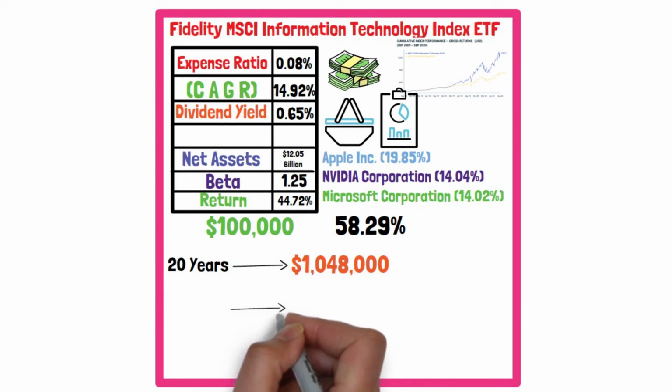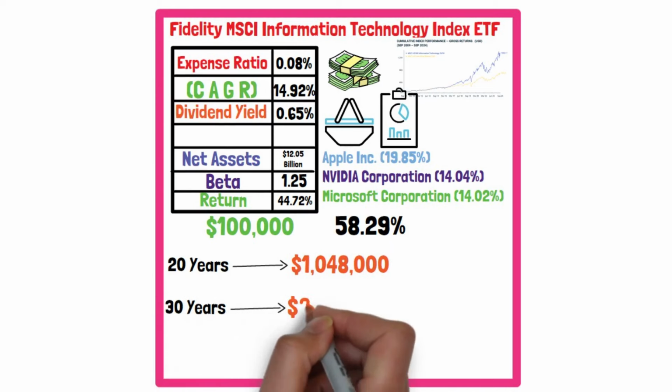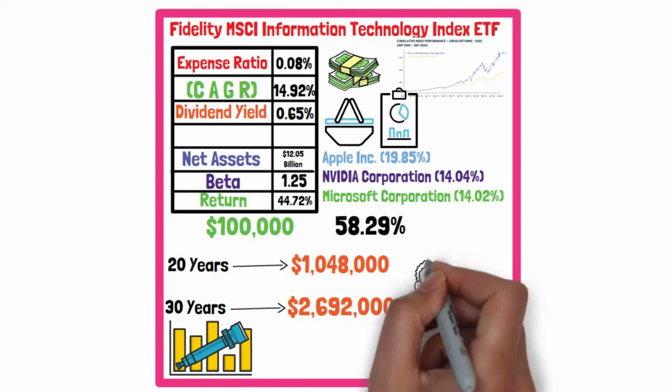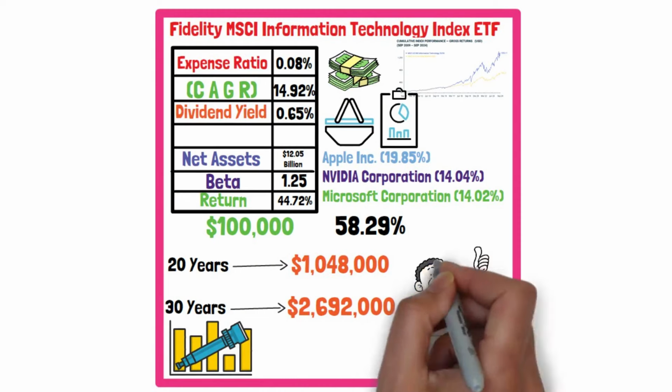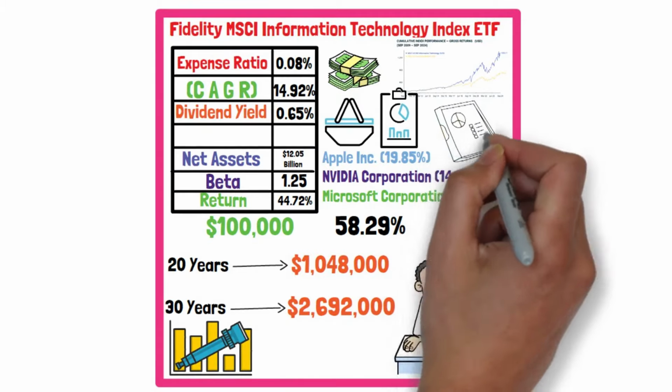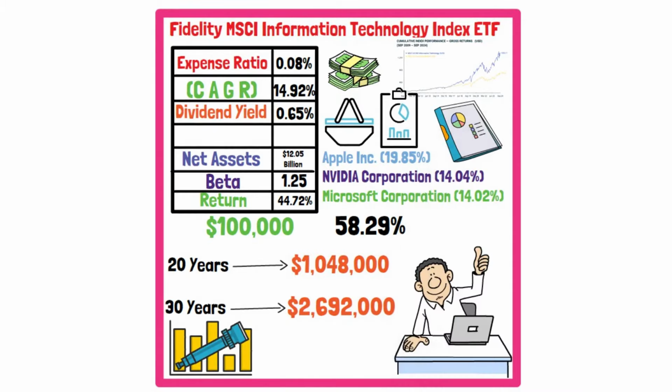After 30 years, the value would increase to around $2,692,000, showcasing the potential for substantial long-term growth with this ETF. Overall, Fidelity MSCI Information Technology Index ETF is a solid choice for investors looking to gain exposure to the technology sector with low costs and strong historical performance.